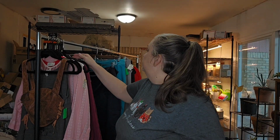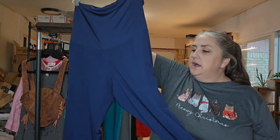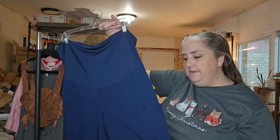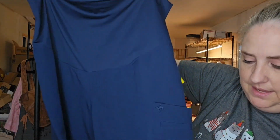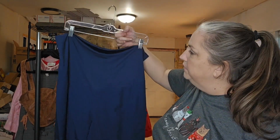Okay, let's move on. The next item is a maternity scrub pant, and this one might not have been the best pickup, but I think I can still make a profit. And it's a dark navy blue. And it has the panel here for the pregnancy, maternity. But it was in really good condition. They look like brand new, essentially, and I don't see anything wrong with it.